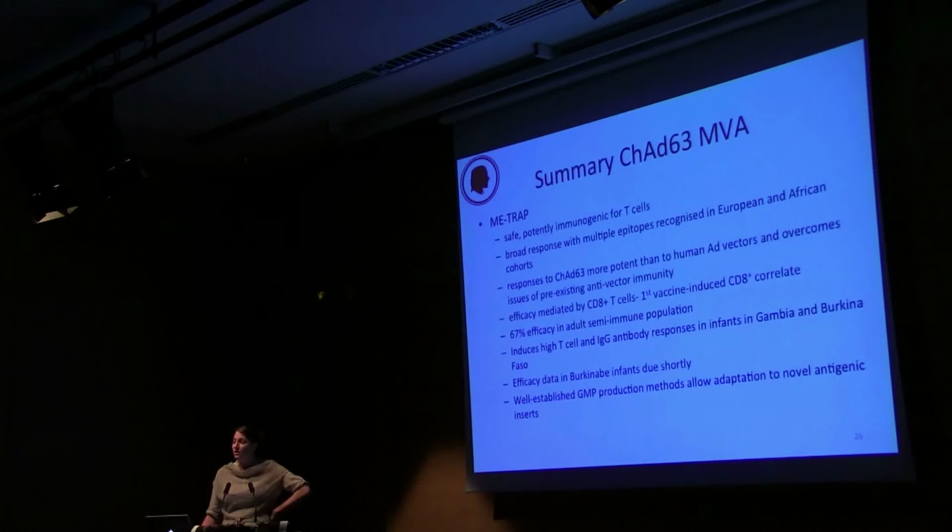And the response to the simian adenovirus is much more potent than to human adenoviral vectors, and certainly overcomes the issues of pre-existing anti-vector immunity that have dogged programs with human adenovectors. We've shown a correlate of efficacy for this vaccine with CD8 T cells. And I didn't show it here, but we did a time to infection study in Kenya in 120 adults where we observed 67% efficacy, which for a semi-immune population is a fantastic result.